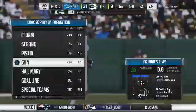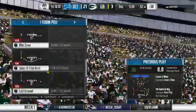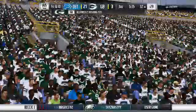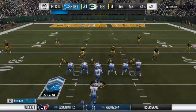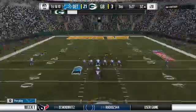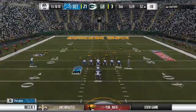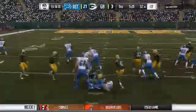That one goes for 36 yards. So the big play changes the complexion of things. Here's 1st and 10 just outside the 30. White 36. A first down carry here for Johnson.